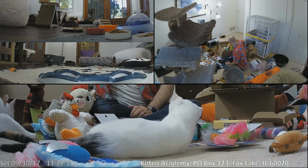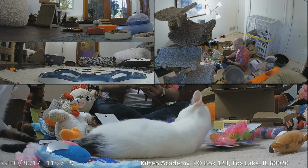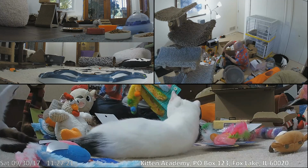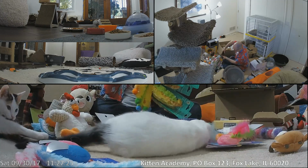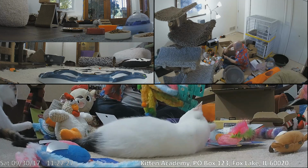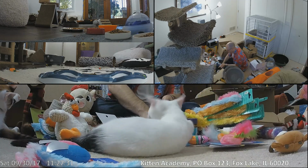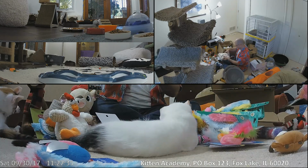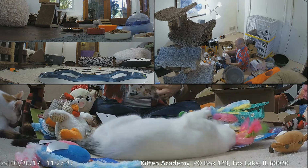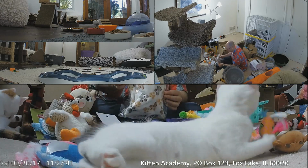Okay, here we have a small collection of cat teaser wands that have little pom balls and fuzzies on them. These look like some really nice wands, actually. So there's six of those. And we have a blanket that has paw prints on it, little paw print blankets.